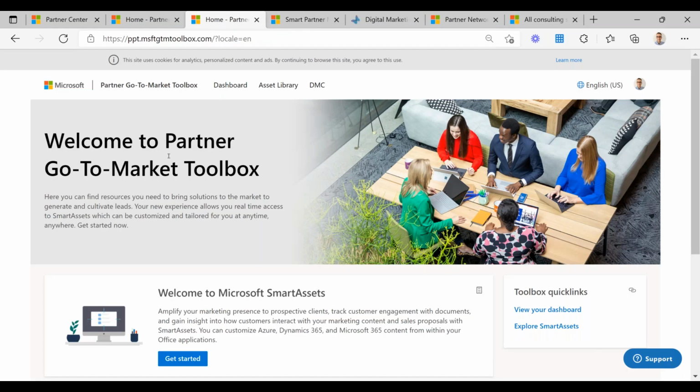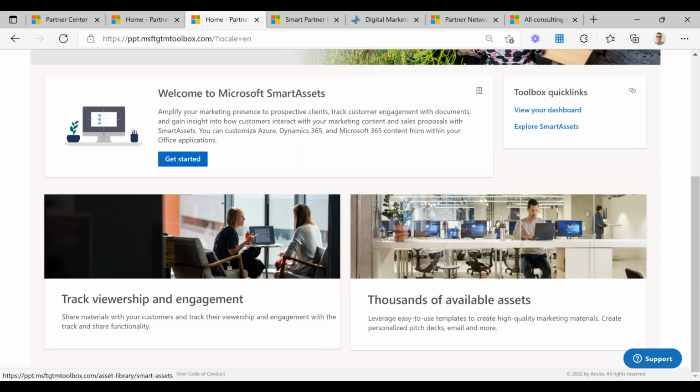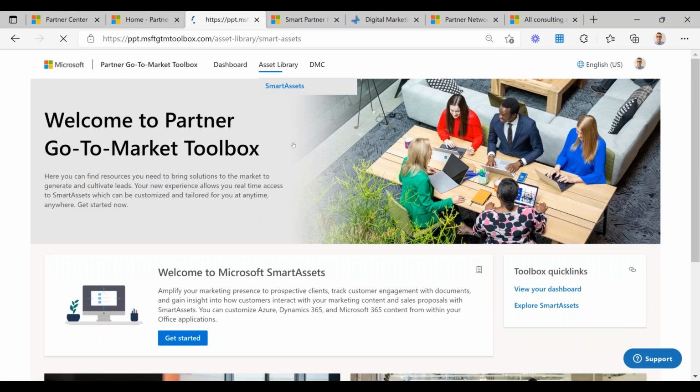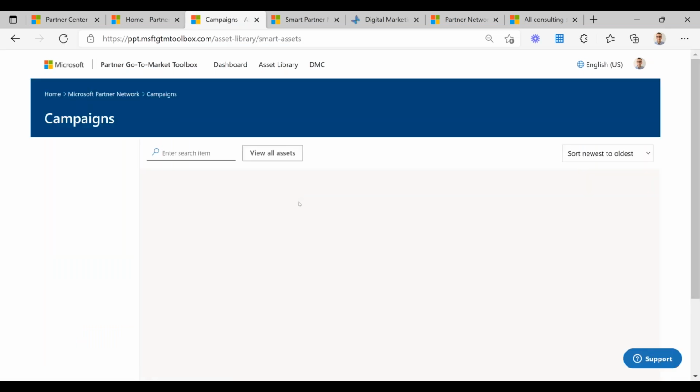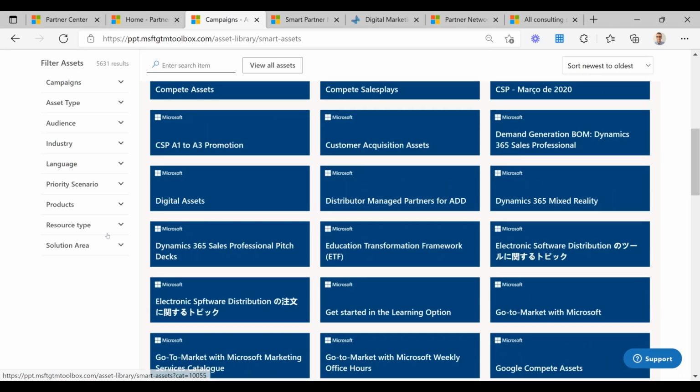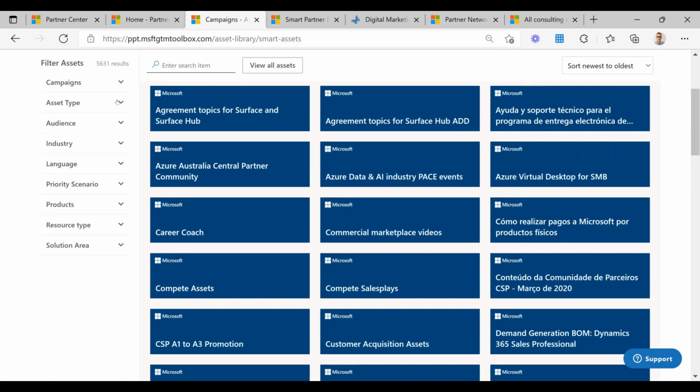So it's the partner go-to-market toolbox. It looks like the Co-Sell Content Hub, but it's a lot more customizable. You can download every asset that Microsoft has. You can download videos, presentations. There's a huge asset library with smart assets. At the moment, this is only for Gold partners, but in my opinion, we could see this coming to all partners in the future. You can see campaigns, familiar here. It's in every language available, every asset type available. It's far more granular. You can have a play around and see if it's useful for you.